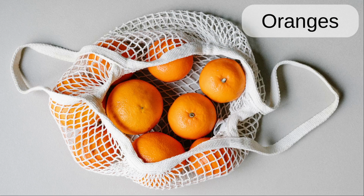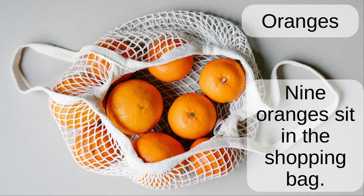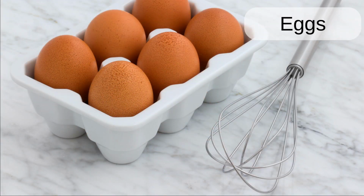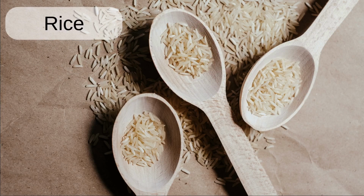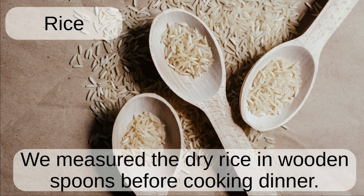Oranges. 9 oranges sit in the shopping bag. Eggs. I put 6 eggs out on the counter with a whisk before making the omelette. Rice. We measured the dry rice in the wooden spoons before cooking dinner.